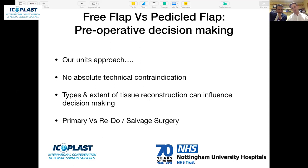We did think it's quite important to look at the types and extent of tissue reconstruction and how that can influence the decision-making between free flap and pedicled flap. Because our feeling was very much that the reach of pedicled flaps and the functional results you can get as you head more superiorly into the oral cavity are so poor that it would be vanishingly rare that we would ever contemplate a pedicled flap for those patients. Whereas the lower down within the upper aerodigestive tract, you can get comparable, if not as good, results. But the other big driver for that is something I'll pull up on a slide now.